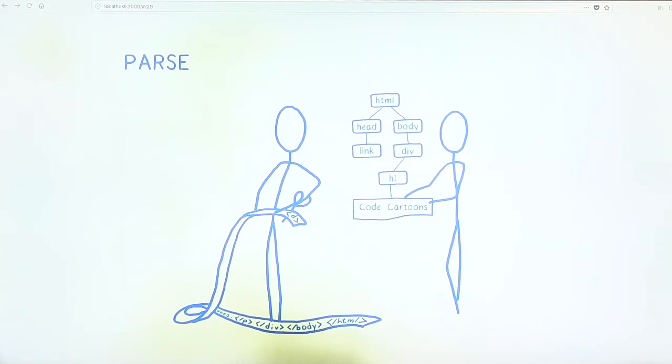So when it sees the opening tag for a div, it will cut that out and put that up in the family tree. And then when it gets to the next element, say that's a paragraph, a p tag, it will cut that out, put that underneath, and connect them with that parent-child relationship.